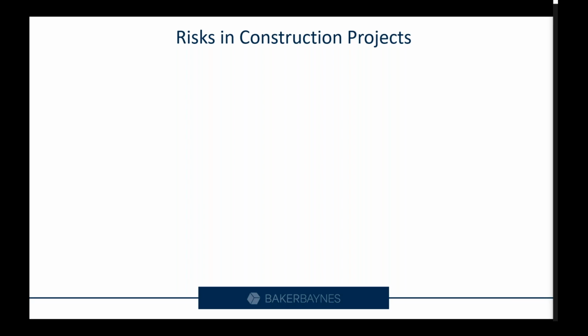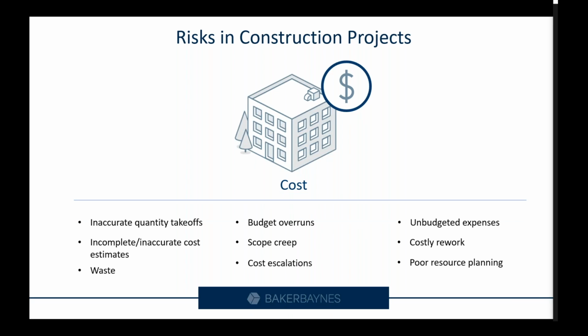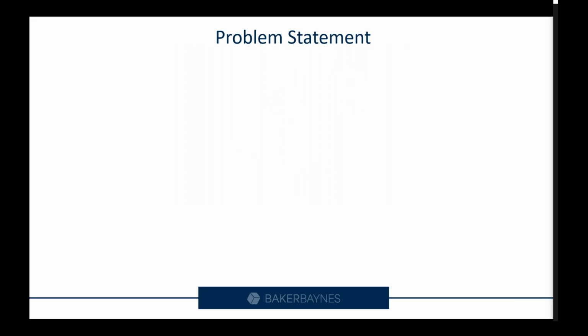And then the third bucket, which is risks in terms of costs. So incomplete design documentation or a lack of proper design information models can lead to inaccurate quantity takeoffs and also cost estimations. With this, you have waste and overspending because of poor and unintelligent designs, and also design errors, which causes costly rework.